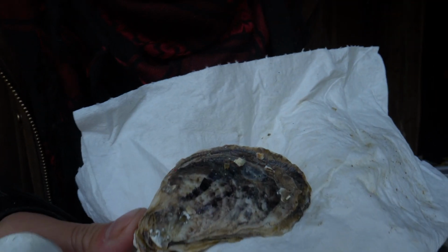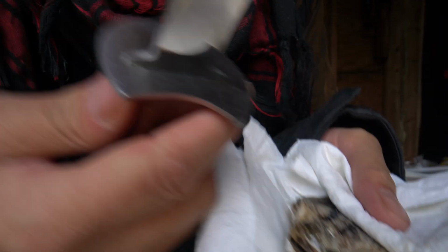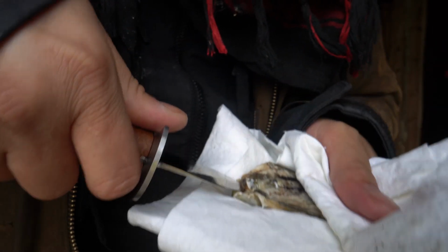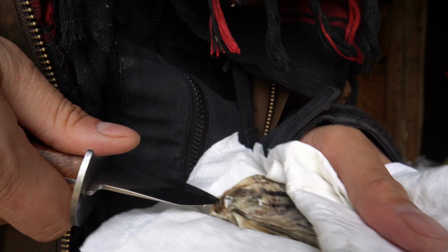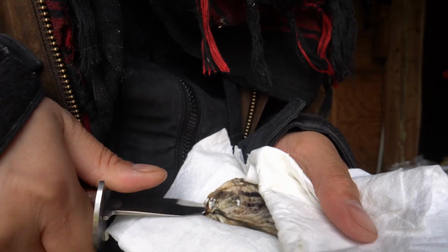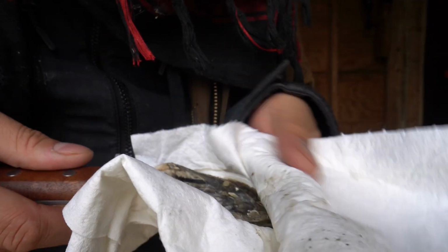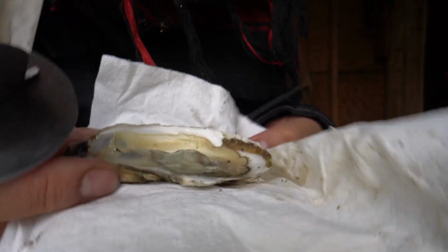All right, so I have the oyster right here. Go like this. Here is the really cool shucking knife. Go in like this. You twist it. You don't want to jab into it. You want to twist it like that to pry it open. Now go in. Cut the abductor muscle off, I believe is what it's called. Oh, there you go. And there you go.